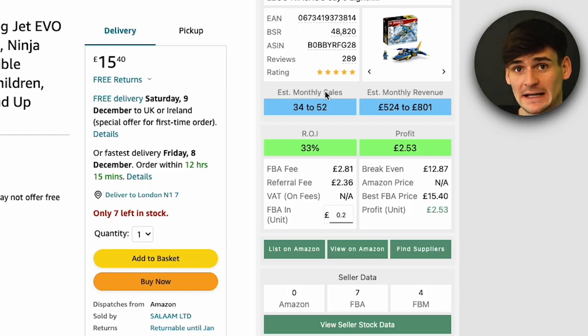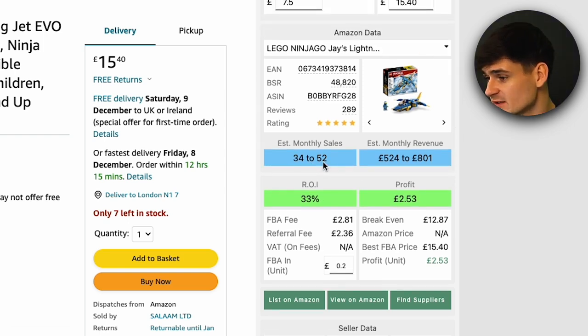Now, not a massive profit again on this one, but still above our 30% threshold. So 33%, £2.53 profit per unit, and 34 to 52 sales a month.